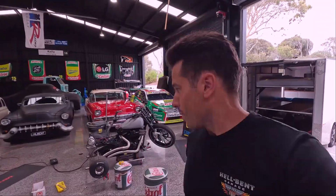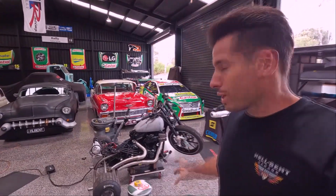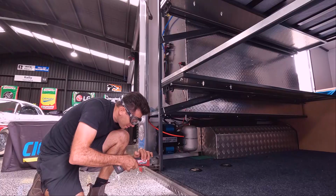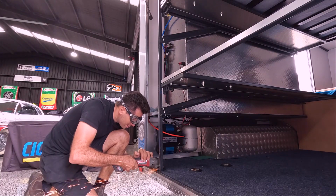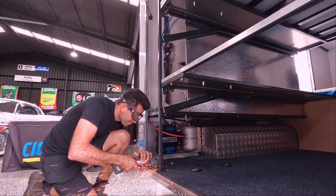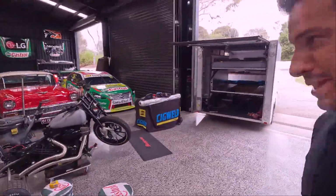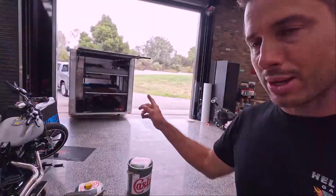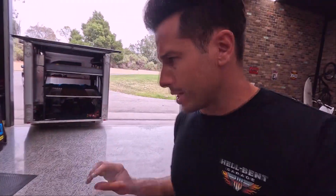Well, we've got a massive day ahead of us here in the Hellbent garage. We're actually going to try and put the Widowmaker Drift Trike on a dyno. Michael at Quick Bits in Dandenong's giving us a hand to see how much power this thing's got. We're going to try and modify the go-kart trailer here so that this thing fits in there. At the moment it doesn't, it's a little bit too wide. So we're going to have to cut one bar out of the go-kart trailer to get it in.